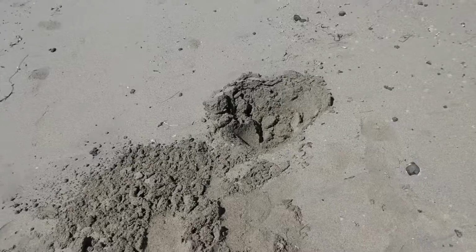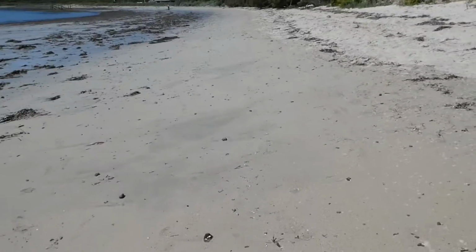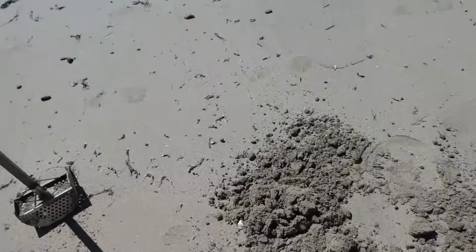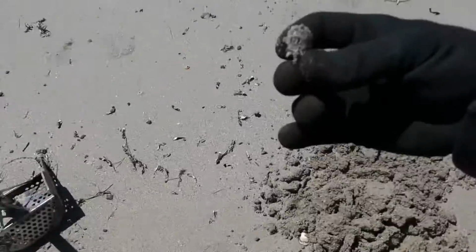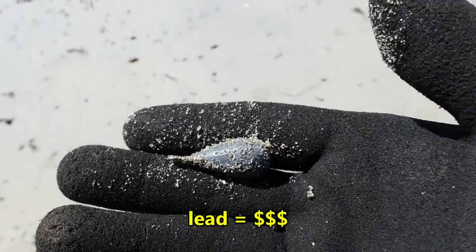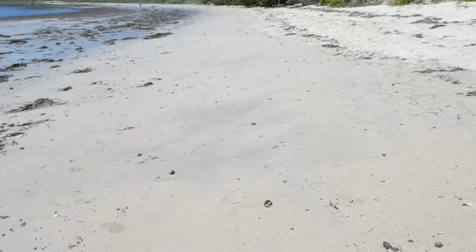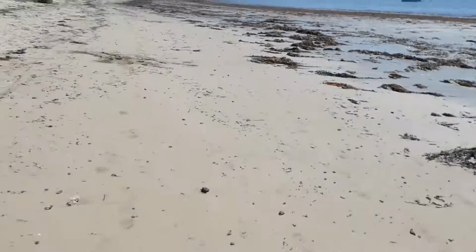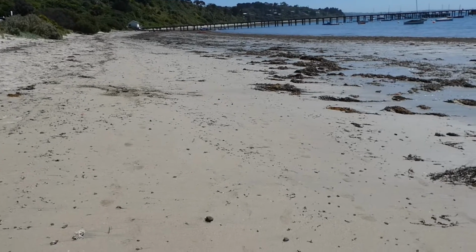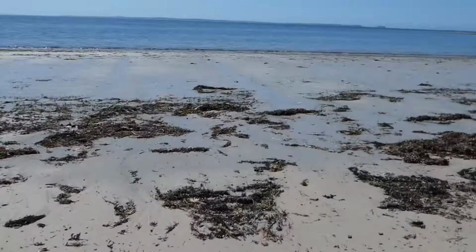Right, next target, and it's just on the wet area here. It's ringing up an 18. And I did actually find it. It's out here, and there's a bit of lead. I think you're going to find a lot of that here because this is a fishing beach, and I think it was a fishing hub back in the day, back in the early 1900s. I think there's a lot of fishing done.